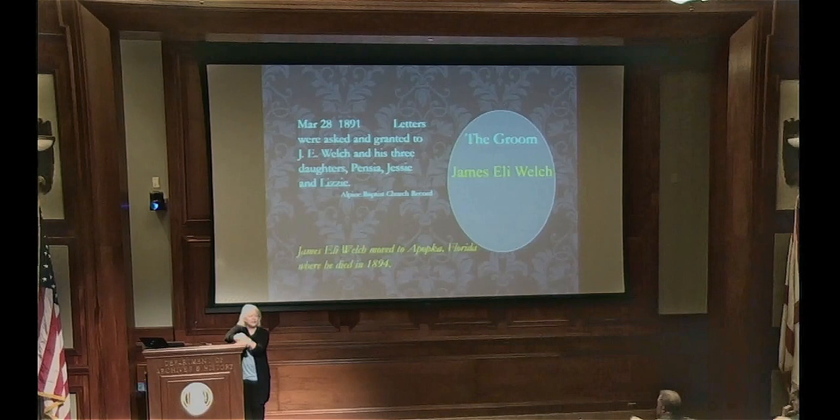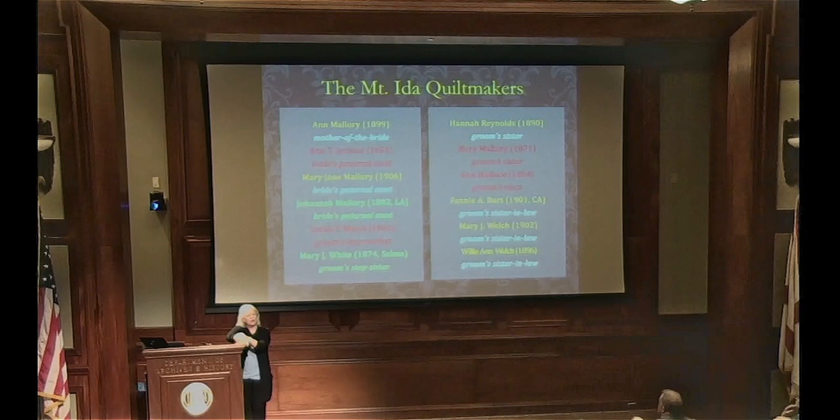Those are his sisters-in-law. You don't give things to your sister-in-law. And then there's Mary Jane, who has the husband with the problem and is taking care of poor little Betty. That leaves the mother of the bride and his sister. And we're pretty sure that he gave it to his sister back at Mount Ida, where it had come from. And there is Hannah Reynolds with her adult children.